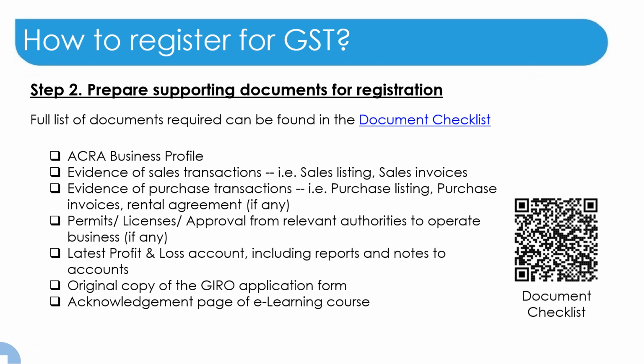Next, you should prepare the documents in soft copy to support your registration application. You will be required to attach supporting documents at the end of the e-application process. The full list of documents required can be found in our document checklist. Here are some examples of the supporting documents required. You may scan the QR code to view the document checklist.